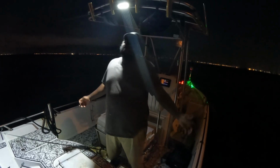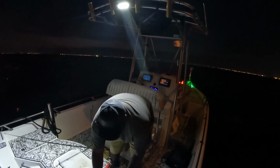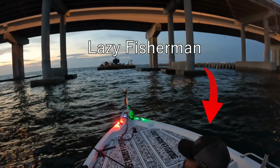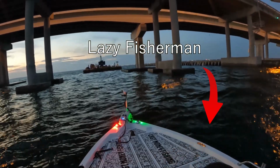I don't know if the way I fish is the most efficient, but I can tell you this: I'm not one of those lazy fishermen that just wet a line and sit down. You know me, if you're not actively fishing, you're not gonna catch fish.